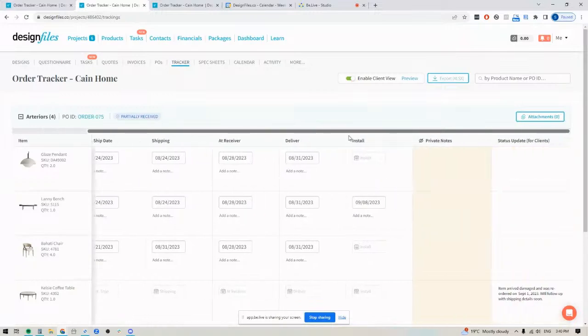And if I scroll over here, we've got two additional columns. You've got one for your private notes, so that's just for you or for any extra team members. So if there's something that you want to take note of, but you don't want your client to see that information, add it here. If you want to include notes that your client is going to be able to see, then you've got a column that's specific for that. Add those notes here, and they're the ones that are going to show up in the client-facing tracker.